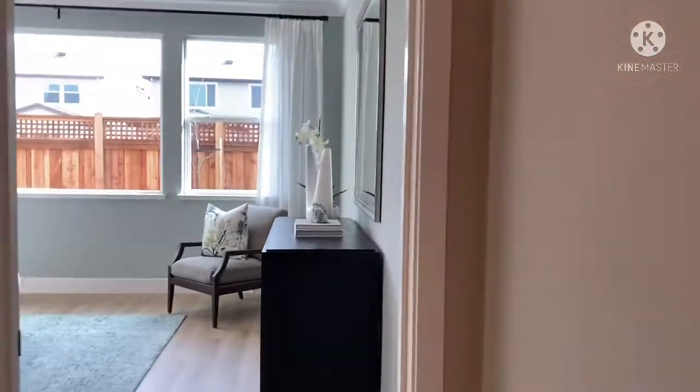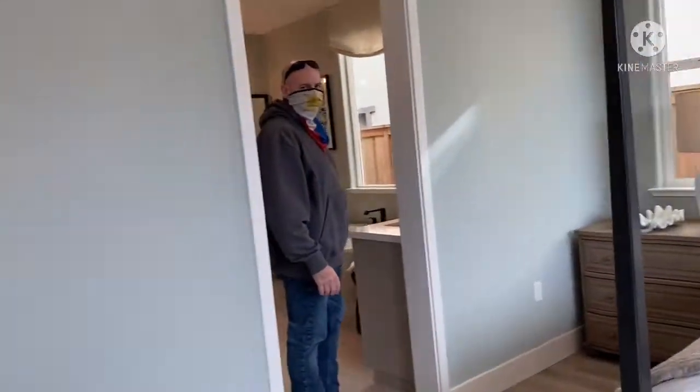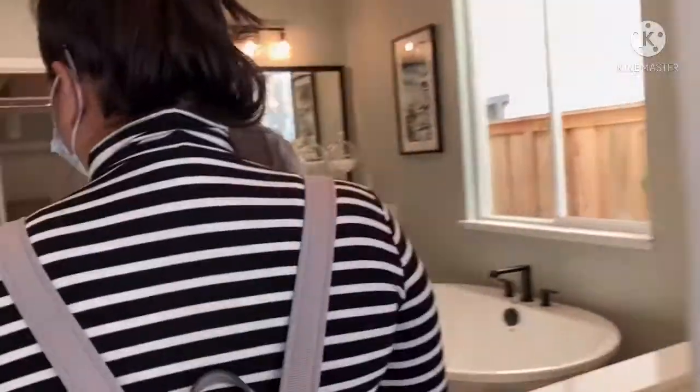Yung may grandma's room. Pero dalawang pinagpilian namin doon sa kabila. So, kung sinong mauna lang. Ah, this is the master's bedroom. Wow! Not bad. This is the master's bedroom. See, look at this. Wow.